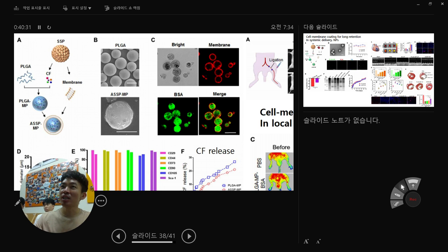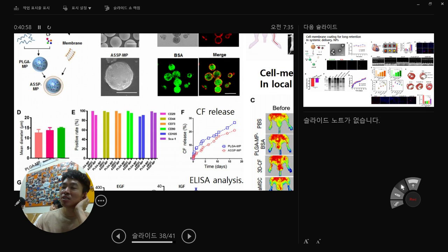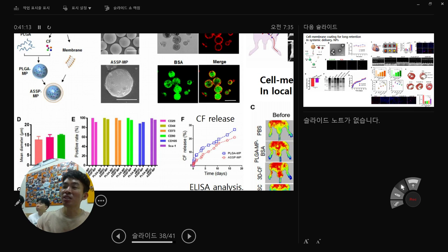So the PLJ original and after coating with cell membrane are similar but with a little roughness, confirming the membrane coating. And then they can also load the protein of interest as well as the membrane coating. And then diameter, no change. And then this is very interesting. They check, using FACS, some cell membrane markers, same as the stem cell. This is all kinds of stem cell markers, which are located in the cell membrane. So they assume, even though this is not a live cell, this microparticle they can cover with cell membrane, they can assume this is some cell-free artificial cell.